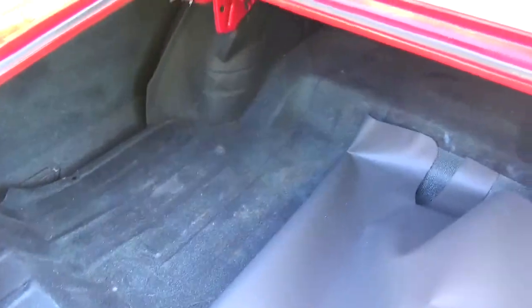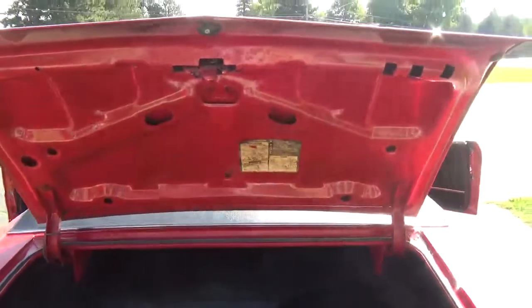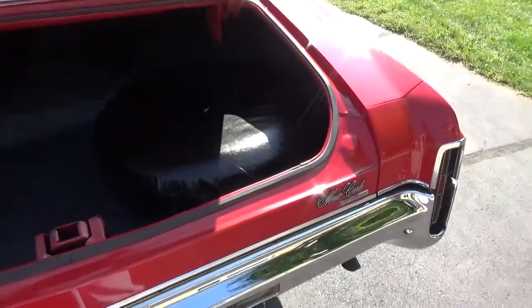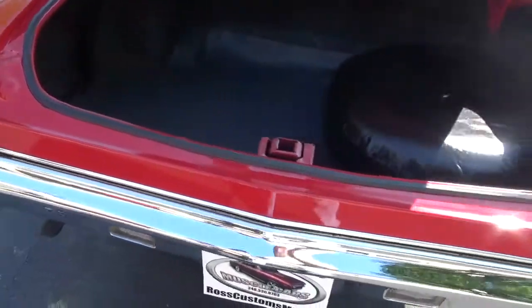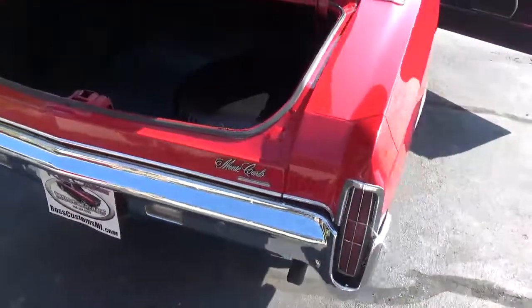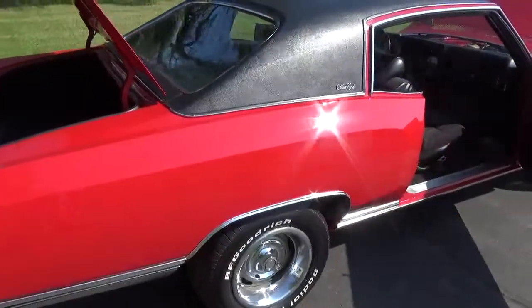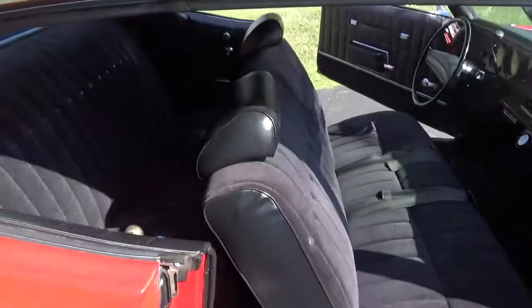Trunk floor and everything looks real nice. It's got the original jack, spare. See the original jack sticker on the deck lid still. Bottom of the deck lid's original paint. It's got the 12-bolt rear end in it also. It's got all tinted glass.